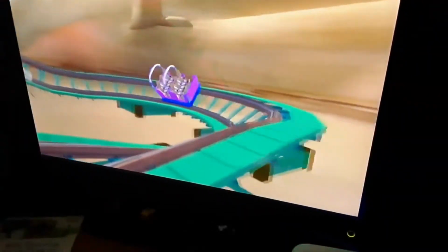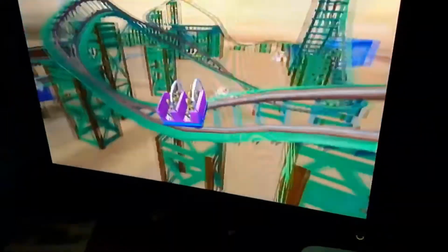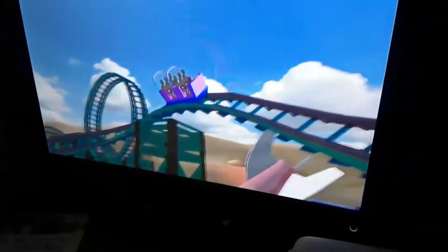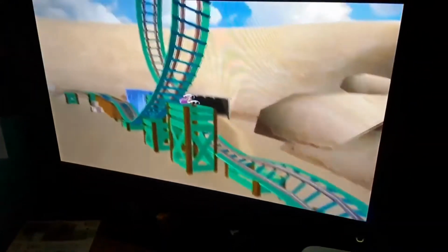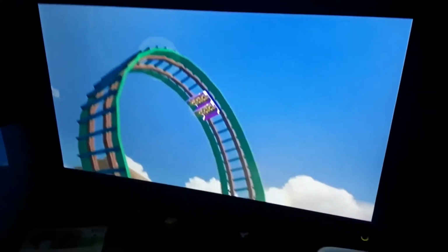So mainly it's called the Plunge because it goes down a few drops and then goes into some tracks of water below, which I haven't done yet. I've only done it for the first bit, but it's going to be happening later on. Oh yeah, here you go then. So it goes up this loop and then it goes through a track of water like that.